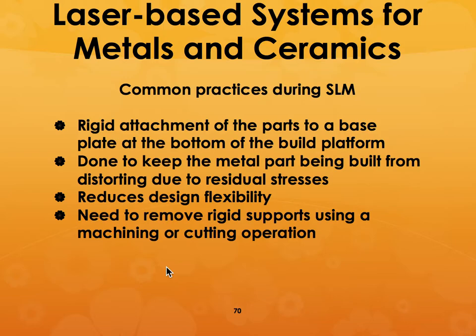In the standard way to make these parts using selective laser melting, you have to have the parts attached to a base plate. This is done to keep the metal part from distorting due to residual stresses, but it does reduce the design flexibility. So you can't make a completely thick part that is just smack dab on top of the build envelope. Whatever support you have, you need to machine or cut, and then you have to post process it in order to get a good surface finish.